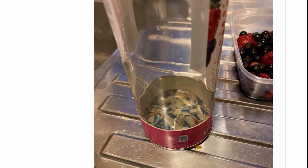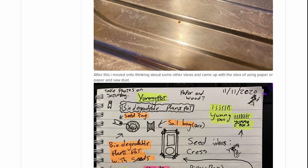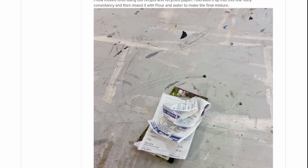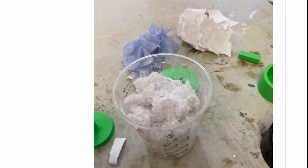I ended up making it into a plant pot as I thought it would be a good way to show off the material's properties. I like the idea of this material as it has seeds embedded into it. Once it ends up being thrown away or in landfill, it will both biodegrade and end up planting new life into the ground. This project was fun.